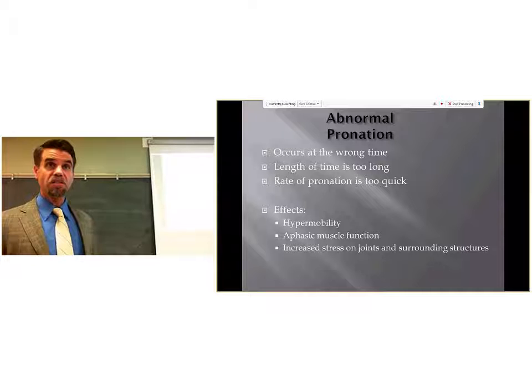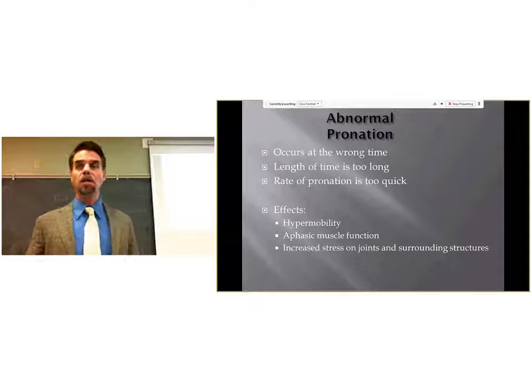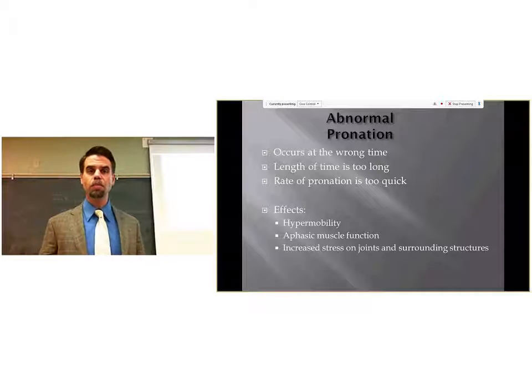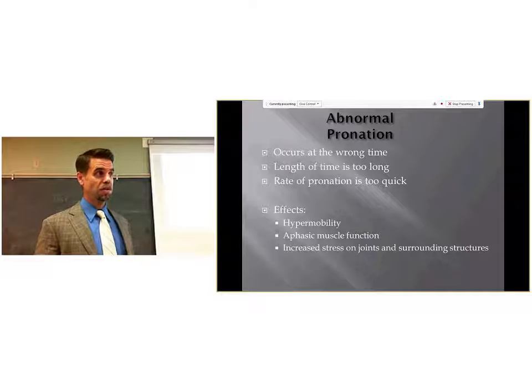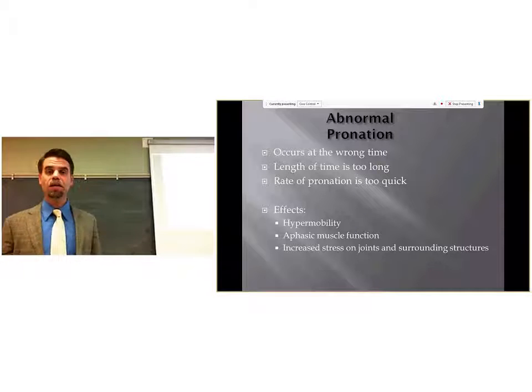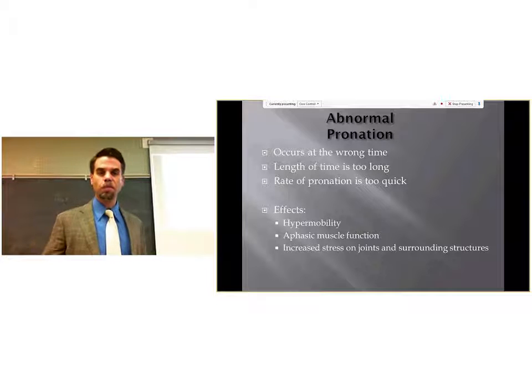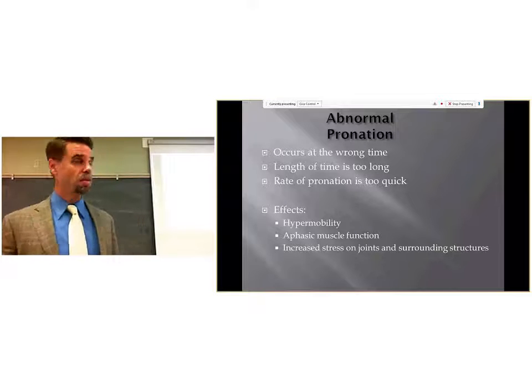So pronation is good, right? That's there for a reason. We don't want to completely eliminate pronation. But what happens is when it's considered to be abnormal, which again, we're not quite sure what that is, then we start to have problems. So abnormal pronation is thought to be some of these following points.